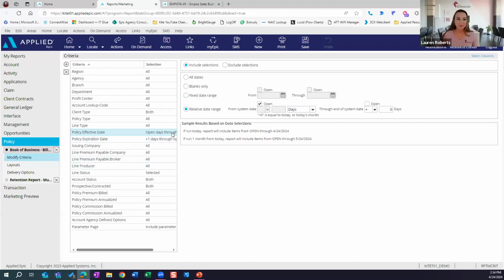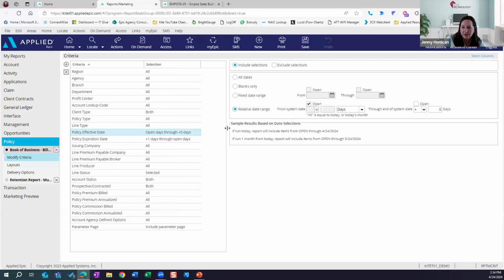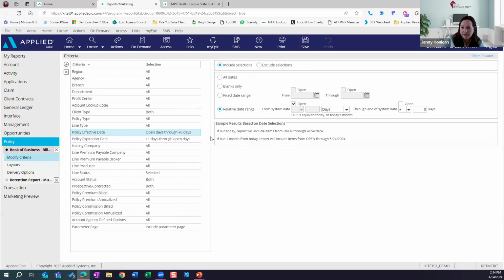And somebody asked about making the criteria section bigger. There we go. Awesome. Yeah, that was so exciting to me when I finally figured out that whole relative date range, and oh wait, we could just schedule book of business reports now. That was life changing. It does feel like it was so long ago, but it was life changing.